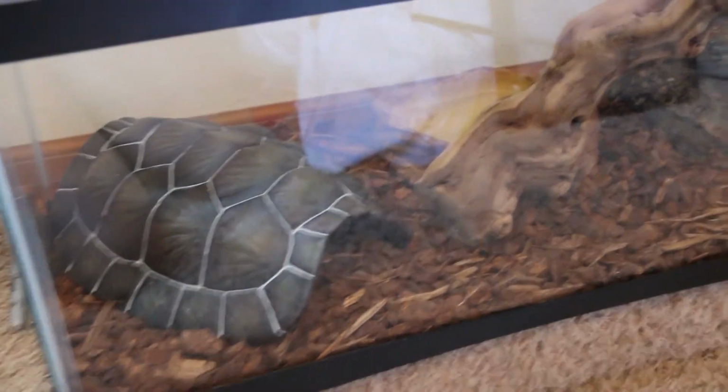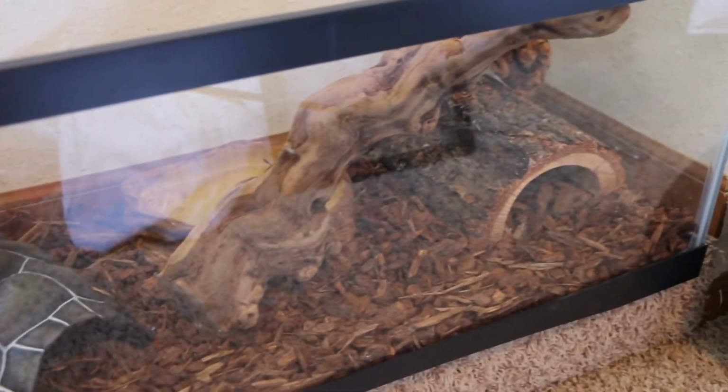And I just rest this on top of one of her hides that is actually split in half, so I need to get another one. But I just rest it on top of her hide, and once in a while I will see her all curled up on the top of that branch. Even though boas aren't much of climbing snakes, she seems to really like it a lot for now before she grows out of it, I guess. But yeah, I really like this one. This one cost me, I think, $14.99.